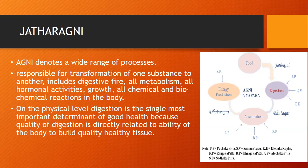But this impaired digestion doesn't cause any disease in a day, but with the accumulated toxins and other transformative forces, it may gradually go to the tissue level. It may gradually imbalance the other doshas, may gradually move to other tissues, and may produce disease.